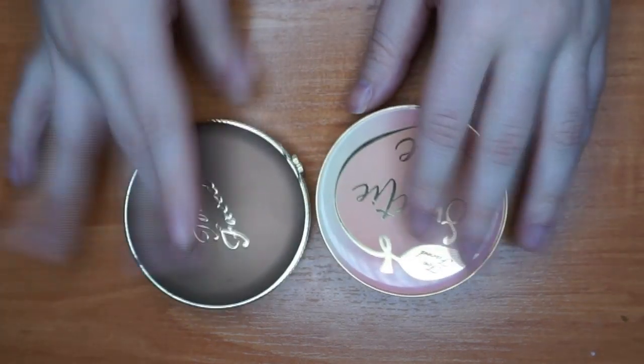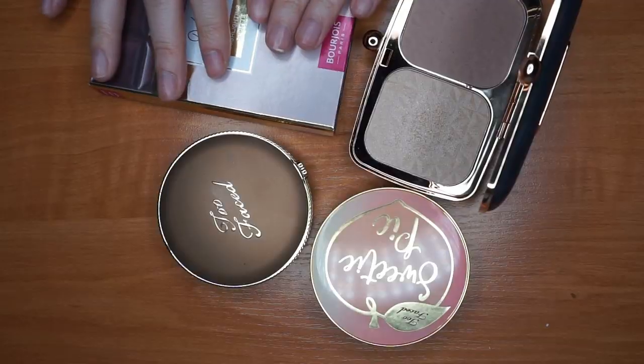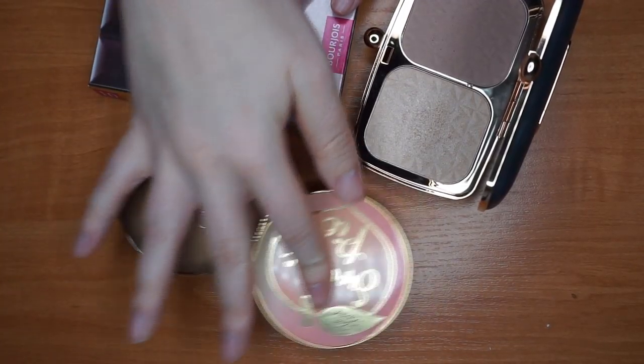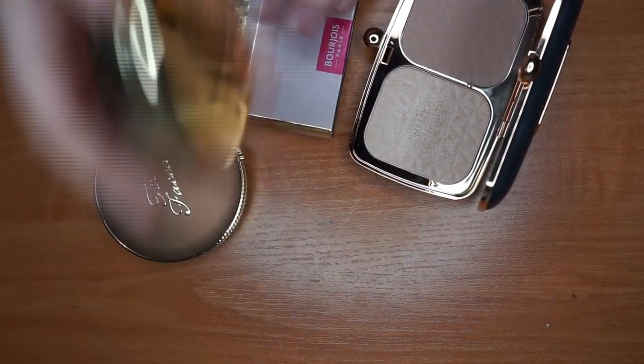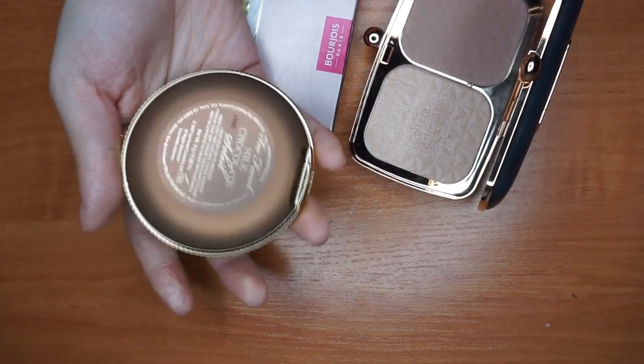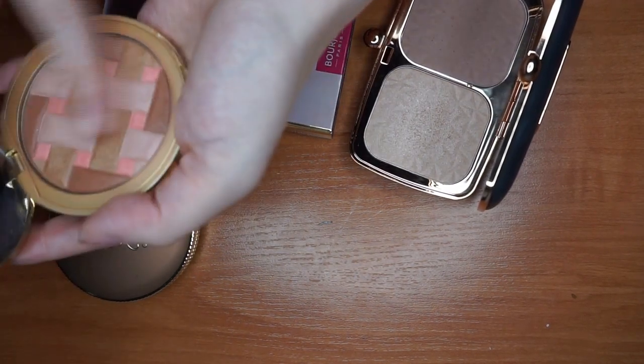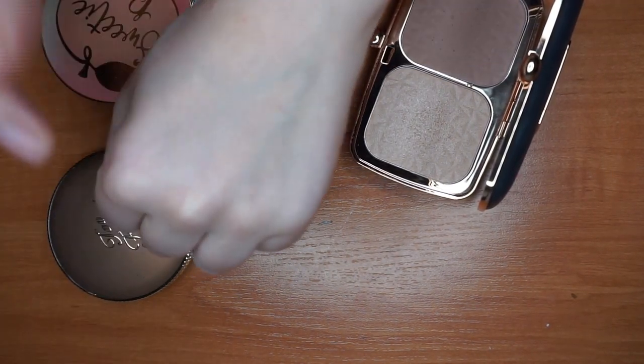Bronzers. This palette with a bronzer and another face. So I've got these 2 bronzers from Too Faced, Sweetie Pie and Chocolate Soleil Milk, the milk chocolate Soleil variant. And I'm actually keeping both of these.